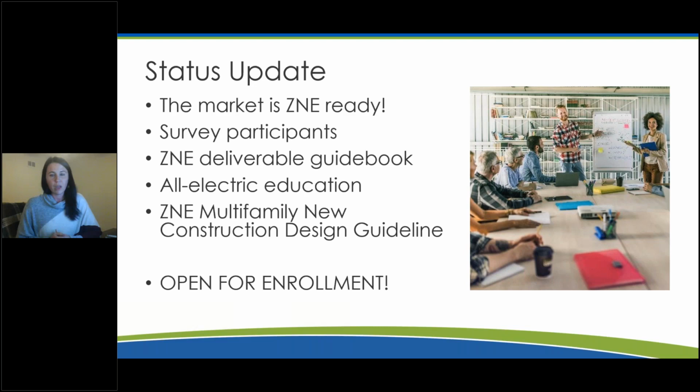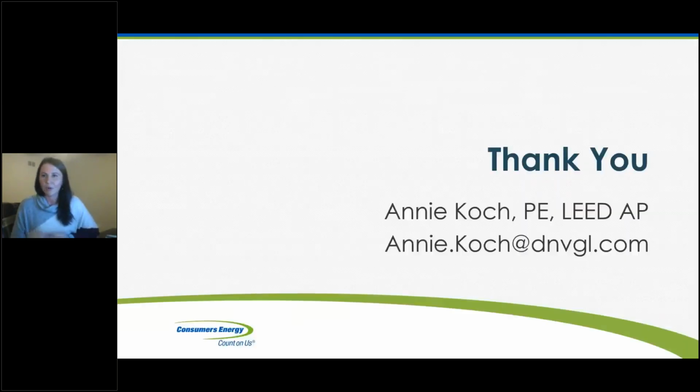And as I mentioned before, we have the Zero Net Energy Multifamily New Construction Design Guideline that's going on right now. So we're in the process of developing. We should have that launched closer to the end of the year, maybe beginning of next year. And if anybody has some Zero Net Energy case studies that you would like to have showcased in that guidebook, please let me know. We are looking for projects to highlight. And we're open for enrollment, so also contact me for that. And here is my contact information. So now I am done, and if you have any questions, please let me know.